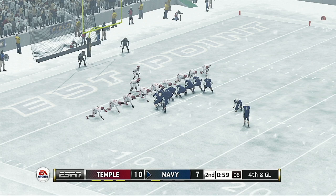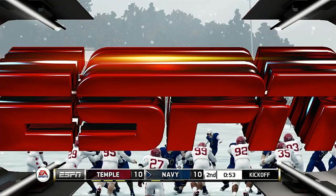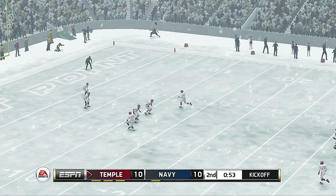The kick is up, and they tack on 3 points. They line up to kick this one away. He'll take it from the 2. He's to the 20. Gets out to about the 21.